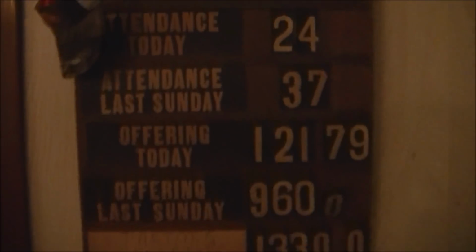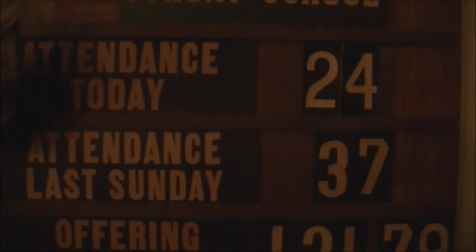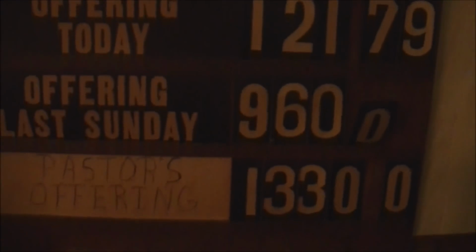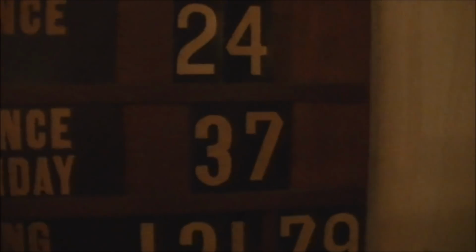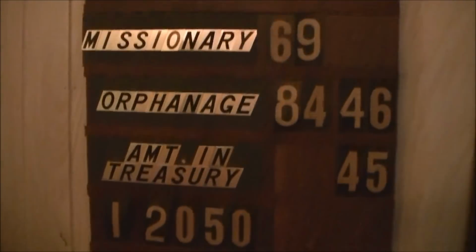Me and BirdDogg were wondering if this was accurate or if somebody changed this up until the time that it closed down. 24 in attendance, tenants of the last week, the amount of the offering. We're just wondering if somebody moved these numbers around, or maybe that's just left the way it was when it closed down.